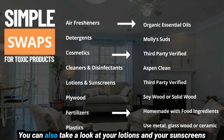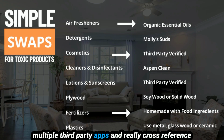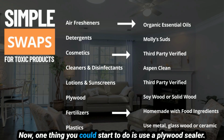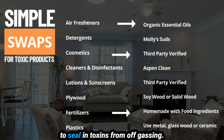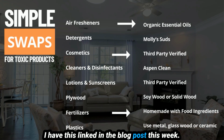You can also take a look at your lotions and your sunscreens, and again, this is something we want to use a third-party app for, or multiple third-party apps, and really cross-reference these products to see what is going to be the safest. Now, one thing you could start to do is use a plywood sealer to seal in toxins from off-gassing. This would also seal in phenols and formaldehyde. I have this linked in the blog post this week.